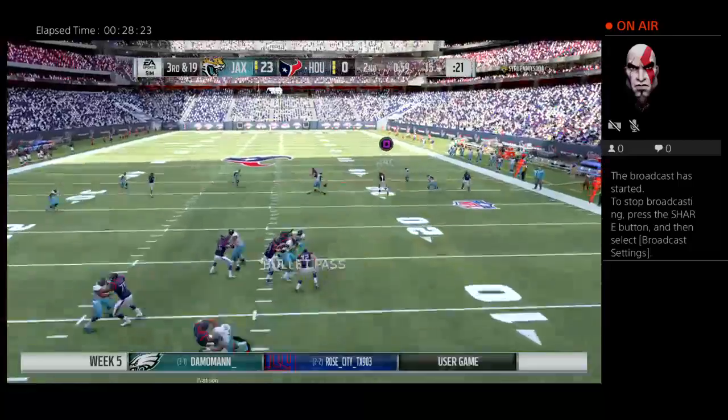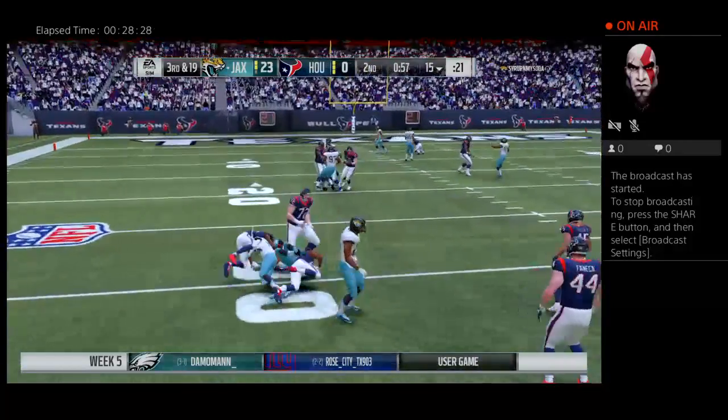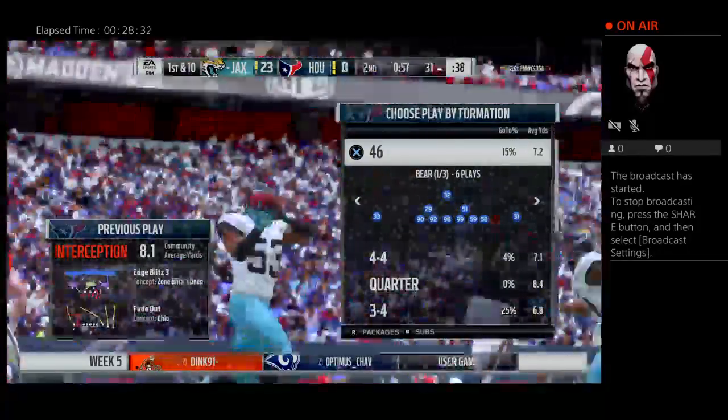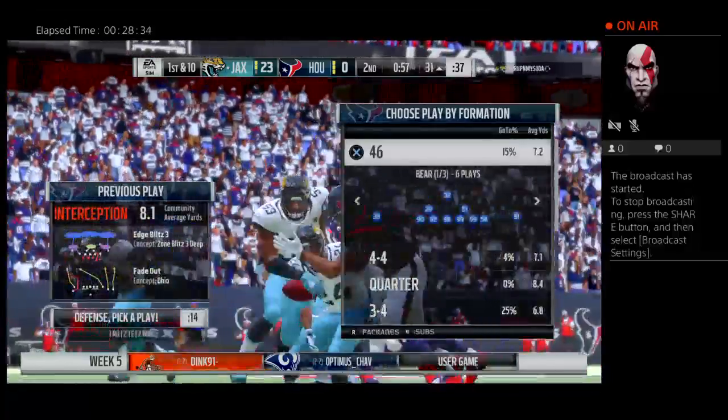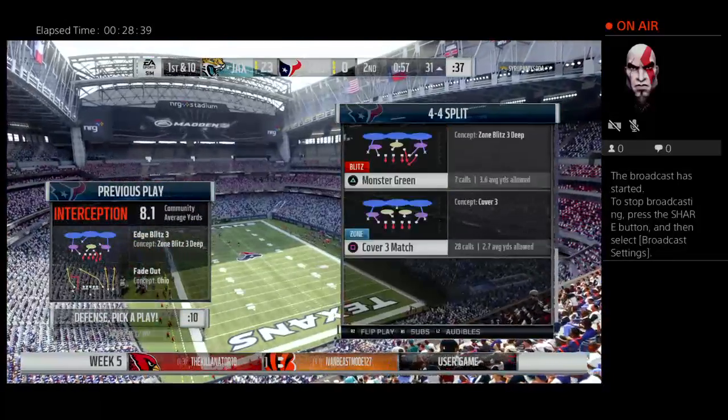Out of the gun, Watson. And now here's another interception. Picked off near the 32. And his guys are going to take over at the 31-yard line. That's now his 2nd interception in as many weeks from his linebacker position.